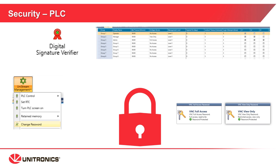With PLC passwords, communications with Unilogic are secured, ensuring only authorized personnel can access and modify PLC configurations. This now required level of authentication prevents unauthorized users from tampering with your PLC settings, enhancing the overall security of your automation project.